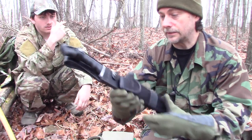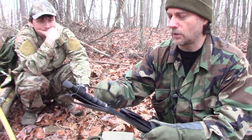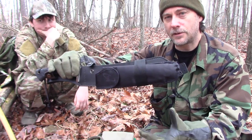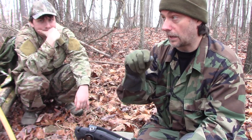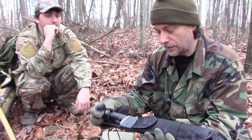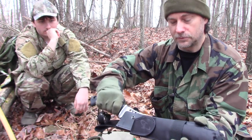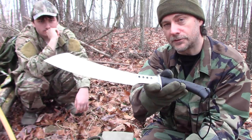This is a machete that I bought, and I'd heard of it. It's called the Honshu Bosheng, and it's made by United Cutlery. I've never liked United Cutlery because they've always been involved in dragons and skulls and flames and samurai stuff. I just never was interested in it, but I kept seeing the shape of this one, and I'm like, man, that is a beast of a shape.